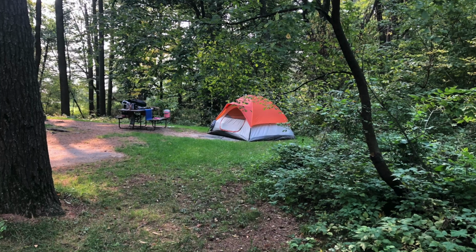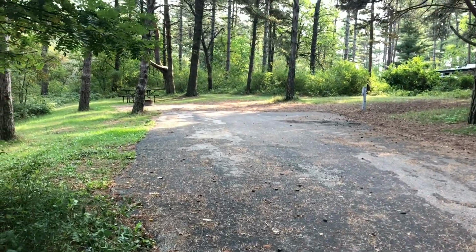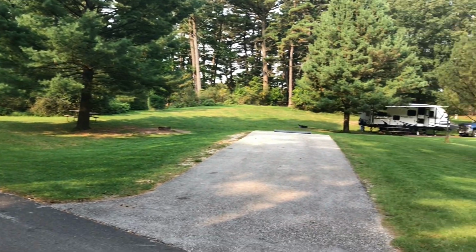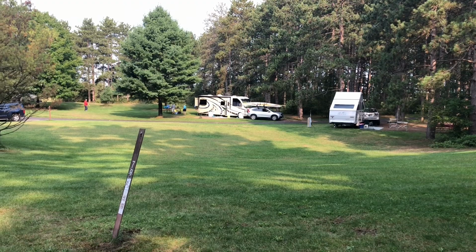If you go up into the inside loop, you can see both tent camping, trailer camping, some with hookups, some just natural. There are a combination of paved and then gravel places as well. So a great place, a lot of opportunities to camp here. According to the website, there are 137 campsites here, and you can see a lot of them.